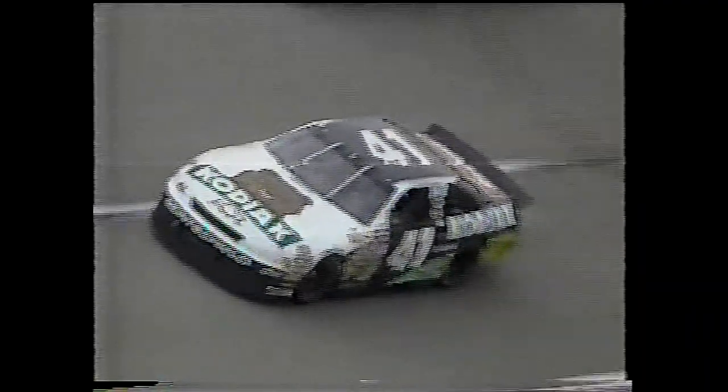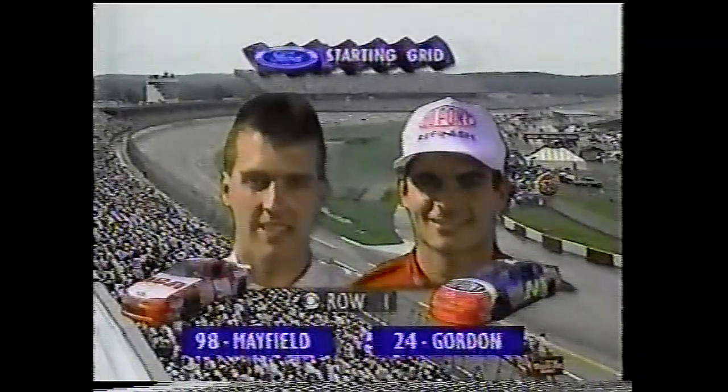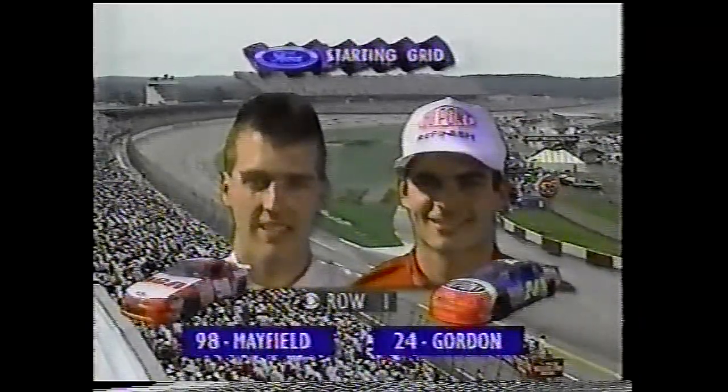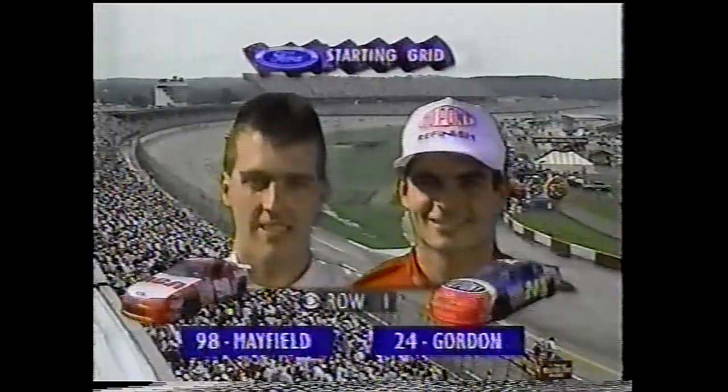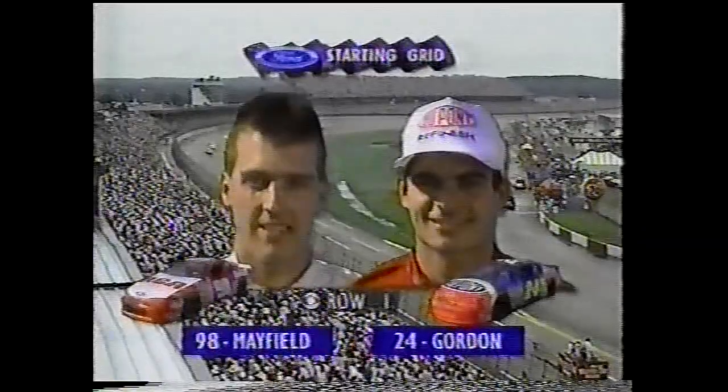Let's take a look at the starting grid for this 28th annual Diehard 500. On the pole, first of his career, 27-year-old Kentucky native Jeremy Mayfield. And Jeff Gordon is alongside, a five-time winner this year. The most difficult part of Talladega as far as keeping... We're just about ready to go racing in the 28th annual Talladega Diehard 500.